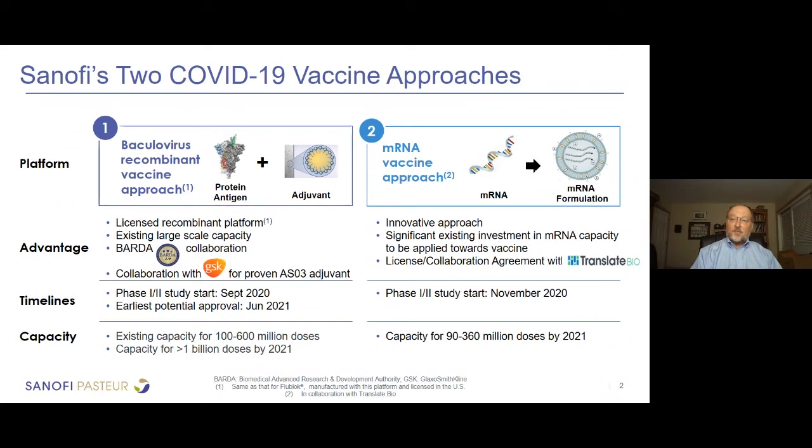mRNA capacity for production and LNP selection has been greatly enhanced for a starting point by Translate Bio and their ability to produce these materials. We start phase 1, phase 2 a little bit later, because there hasn't been a prior vaccine candidate by Translate Bio. They've worked for other purposes, for therapy rather than vaccines. But because of the capacity investments they've made, they project, depending upon the dose, 90 to 360 million doses available by 2021. And these productions, especially for the subunit, will happen concurrently with the development trials, as was outlined earlier by Linda's presentation.